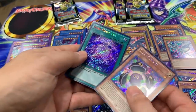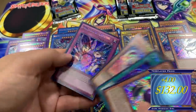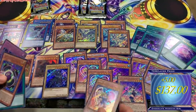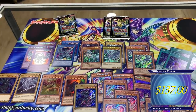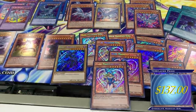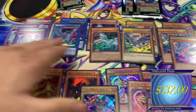Clear Kuriboh. Magic Veil again. Another Dark Magician Girl. That's actually incredible. Chocolate Magician Girl. Wow. Wow. Oh, baby. Oh, baby. That's 4 of those. Another Magic Veil. Man. Okay. Well, 4 Dark Magician Girls. I just want to note that that is not very easy to do, you guys. 3 chocolates. Got 3 Neos.